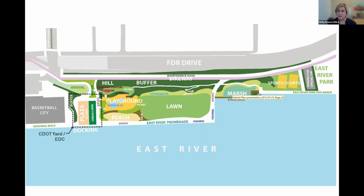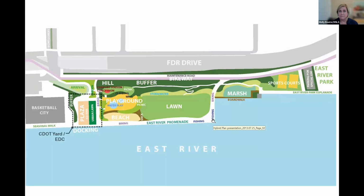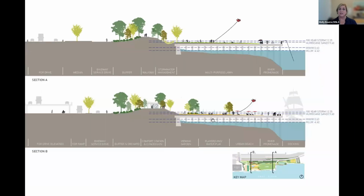But the edges of these waterfronts are very regulated. So this concept really just looked at it in a very conservative way. In many linear parks, one of the most important things is the circulation, and how the spaces hang off all these different strands of circulation, especially in these narrows. So this is the circulation for this concept 1. And then you would cut sections through to understand what this would look like.